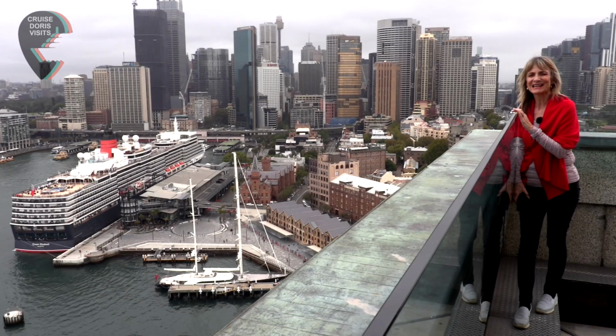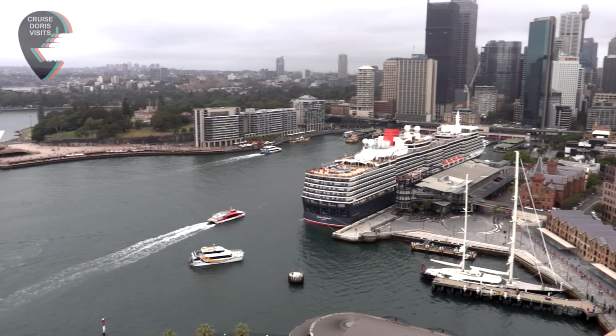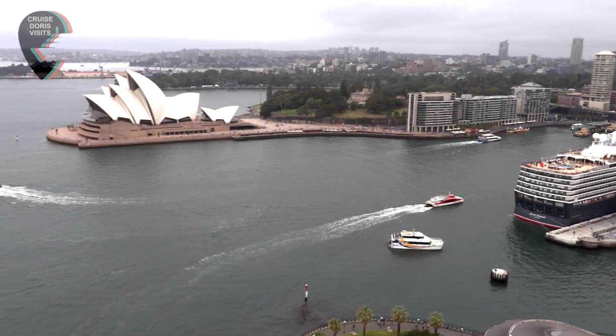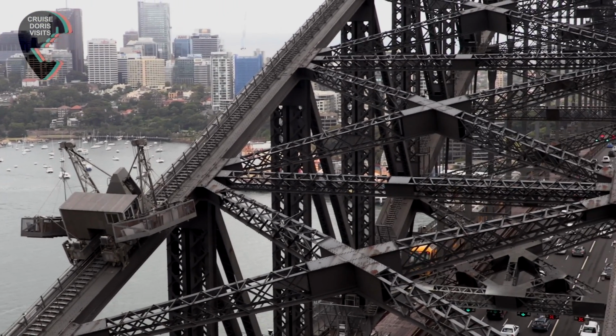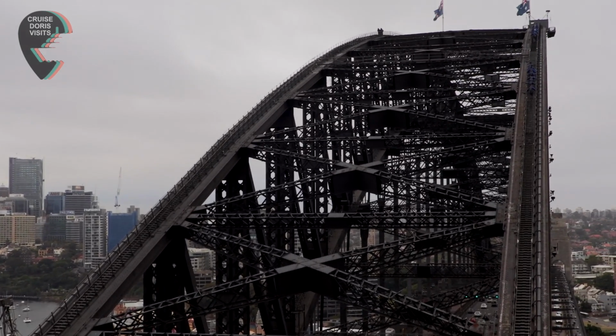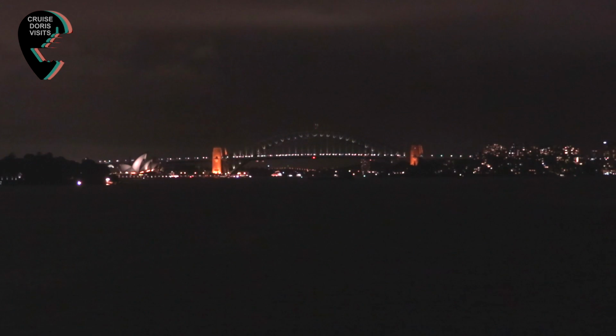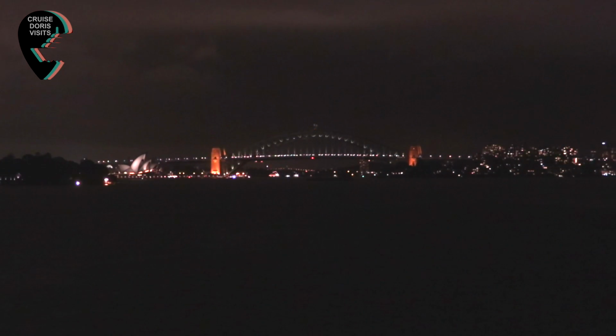The view's spectacular. So we have a film on Manly Beach, we have a film on Sydney Bridge, we have a film on the Botanic Gardens and a film on shopping up George Street and across, as well as this general film, and as well as port films for just about every port in the world.